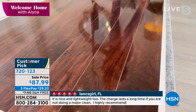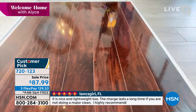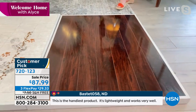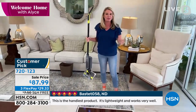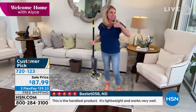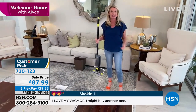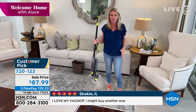Look at, you can actually, let me get out of the way, can actually see the reflection of my mirror that is up on the wall on that floor there, because this gives you that clean that you expect and you want. Complete clean. Not just vacuuming, not just dry dusting, but mopping, vacuuming, all in one cordless solution.